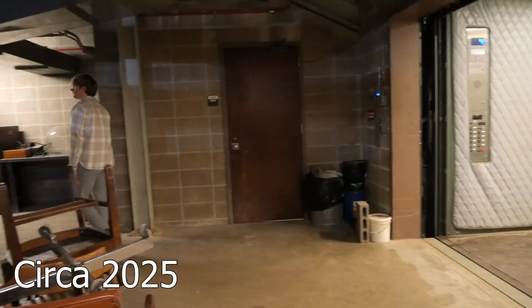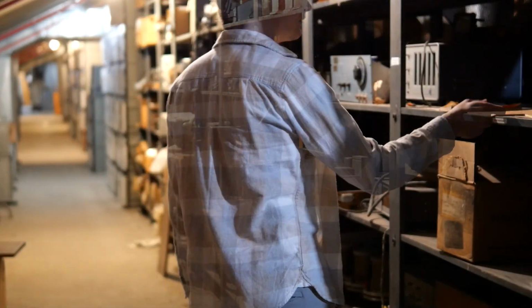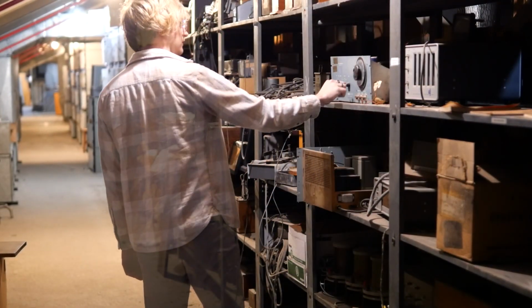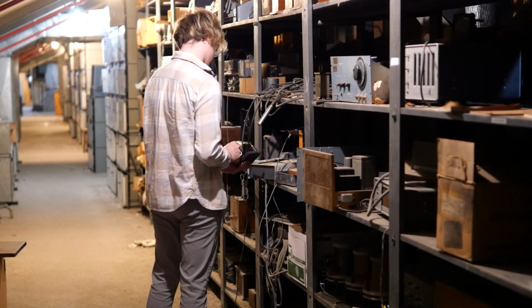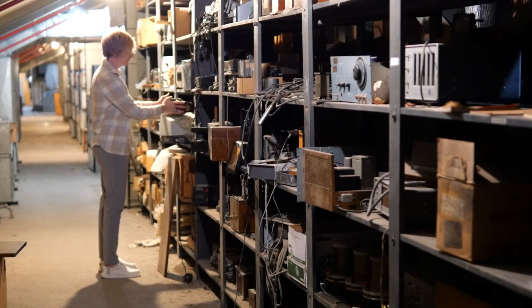The Purdue University Physics Archives houses mementos from nearly a century of physics, recording memories of moments lost to time, waiting to be rediscovered, to be remembered. From electronics to paper, all these items found their way here, and there is no telling what one can discover.